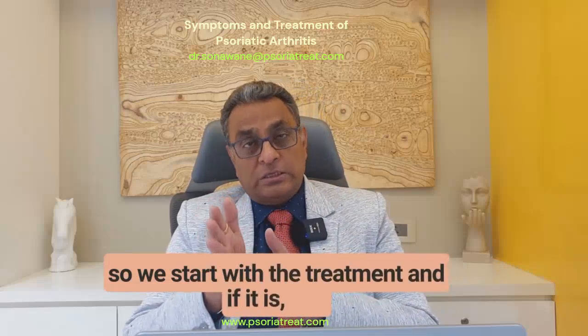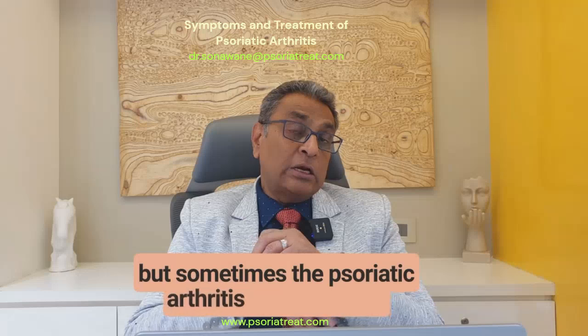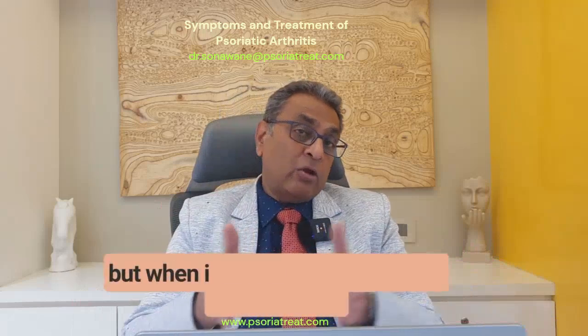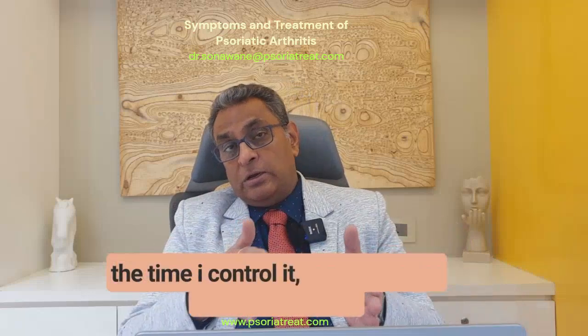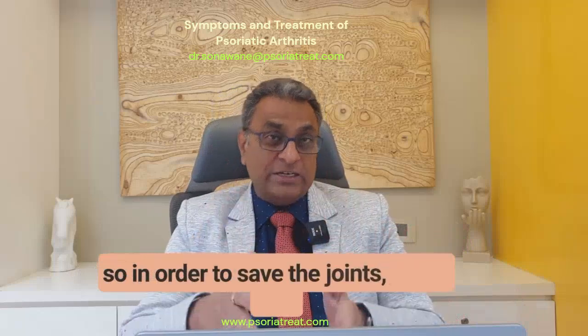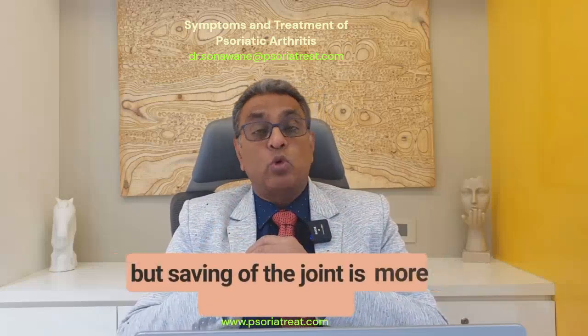and if it is in a first, milder phase, it definitely gives a good result. But sometimes psoriatic arthritis is very severe and it takes time to control it. By the time I control it, one may have to lose his joints. So in order to save the joints, it may take a little more time in the period of treatment, but saving the joint is more important than the span of treatment, if it is more.